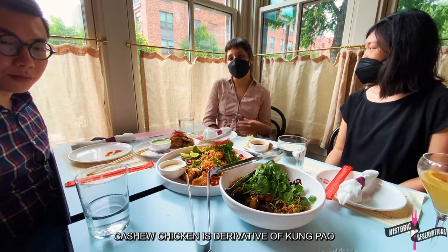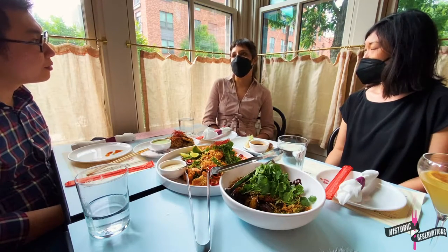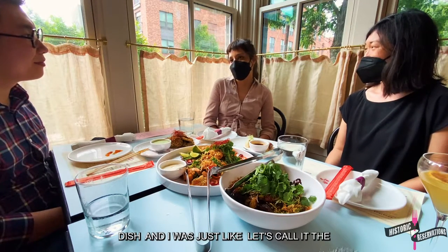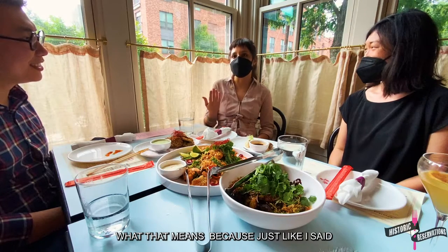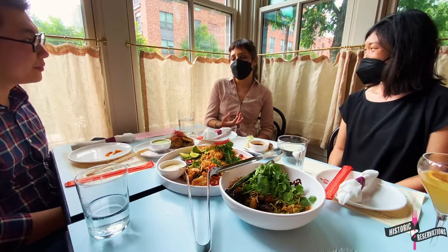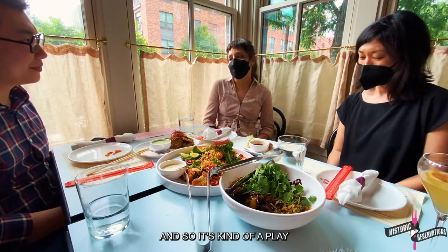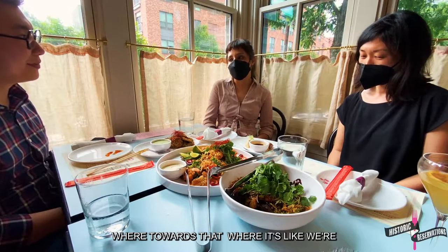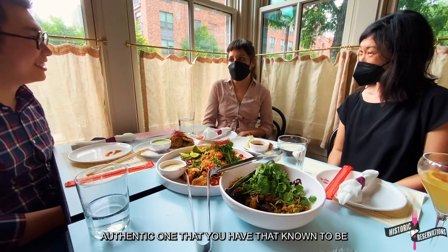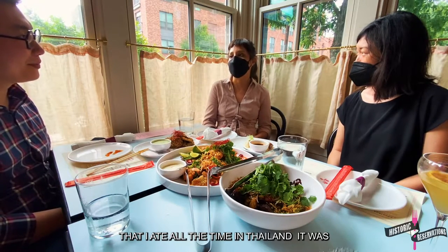And cashew chicken is derivative of kung pao chicken, so it makes sense, because one of my favorite chicken dishes in Chinese food is kung pao chicken. It was really just an inside joke because we didn't know how to describe the dish, and I said, just put the authentic one, because no one's going to know what that means. Everybody has their own interpretation of what authentic is, and everyone is sometimes the vanguard of authenticity. So it's a play on that: we're probably going to disappoint 90% of you by naming it the authentic one, because you've had the version that is authentic to you, but this is the version that's authentic to me, because it's the version I ate all the time in Thailand.